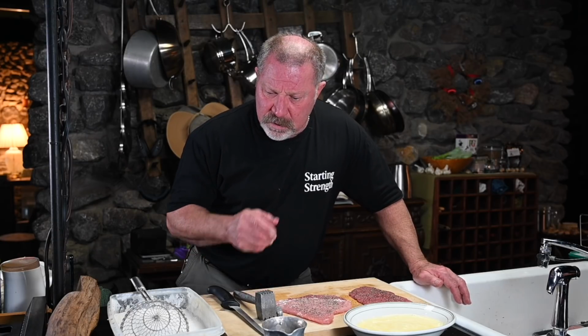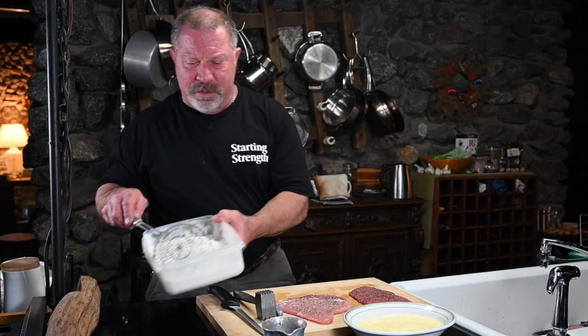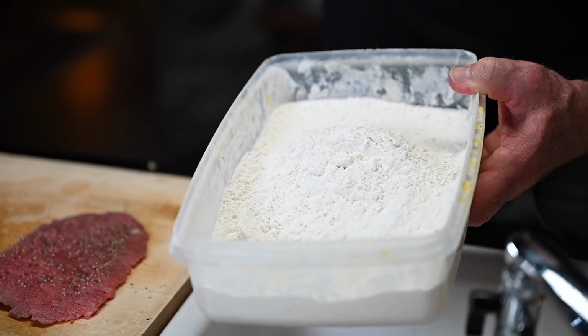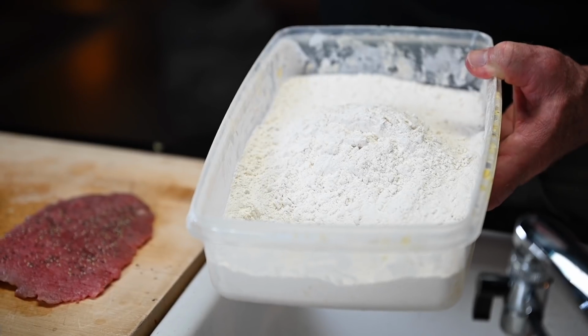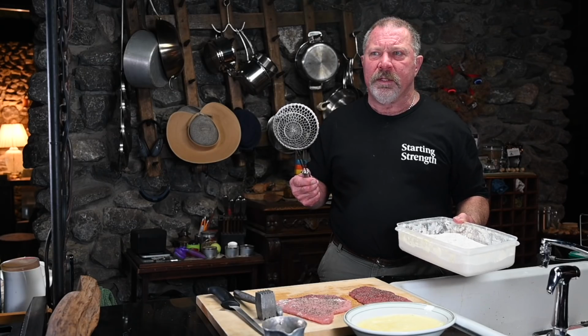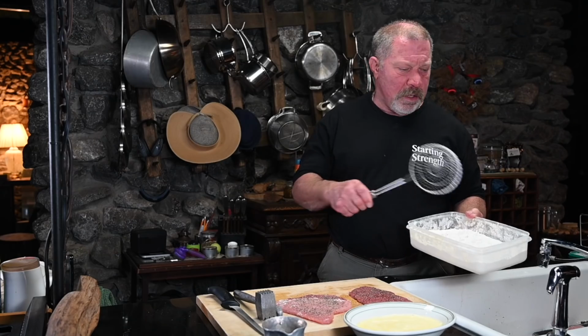And then we're going to dip this thing in this flour. And I make chicken fried steak all the time. And I've got a Tupperware container full of flour. I keep it in the deep freeze, and whenever I want to make a chicken fry, I'll pull this thing out, add some more flour to it, and do my steaks, and then I put the lid back on it, and I put it back in the deep freeze for the next time.